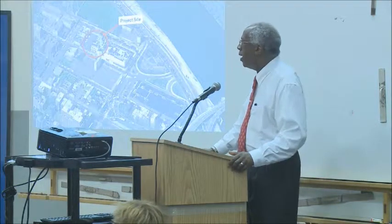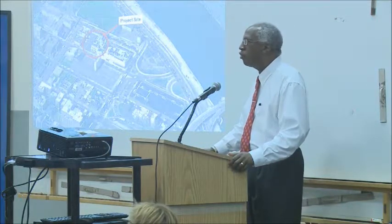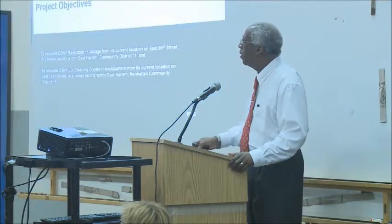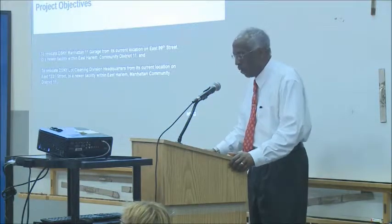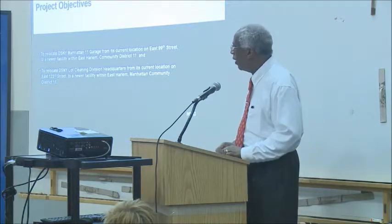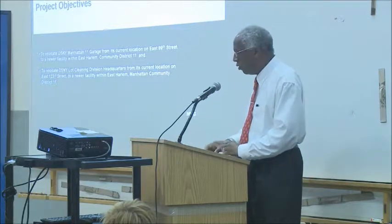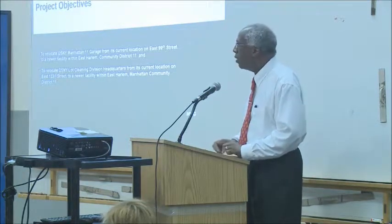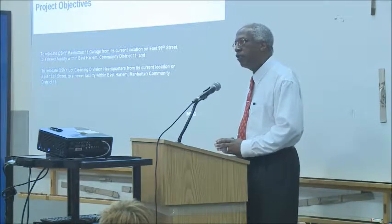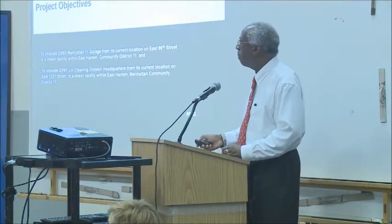It's located in the mid-block that is bounded by East 127th and East 128th Streets between 2nd and 3rd Avenues. The project objectives are fairly straightforward. The Department of Sanitation wants to relocate its existing Manhattan District 11 garage, which is located on East 99th Street, to the site located on 127th Street, and also they want to relocate their lot cleaning unit headquarters from their location at East 123rd Street to the site on East 127th Street.